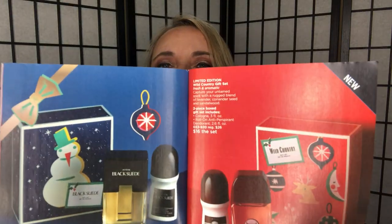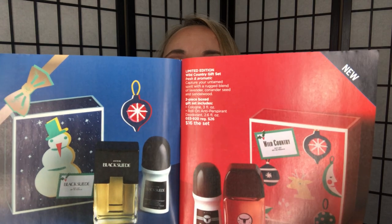All right, next we have some gift sets in the men's fragrances. We have Black Suede and Wild Country gift sets. Those are pretty popular for men. If you are wanting to give a gift for your father or a grandpa, anybody, those make really nice gifts.